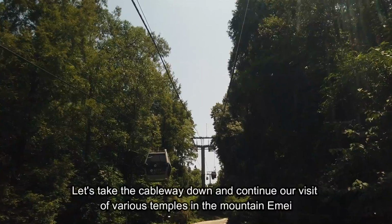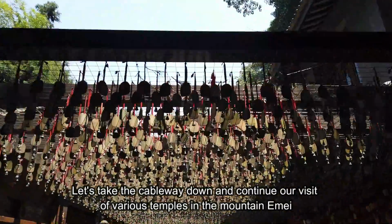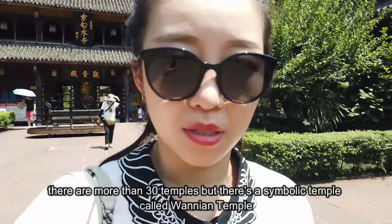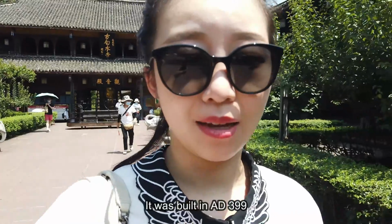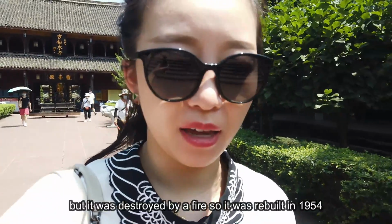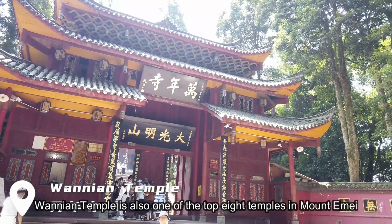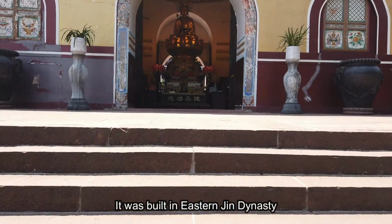Let's take the cableway down and continue our visit to various temples on Mount Emei. In the Mount Emei scenic area, there are more than 30 temples, but there's a symbolic temple called Wannian Temple. It was built in 399 AD, but it was destroyed by a fire, so it was rebuilt in 1954. Wannian Temple is also one of the top 8 temples in Mount Emei. It was built in the Eastern Jin Dynasty.